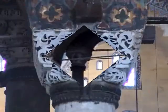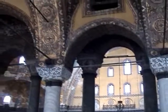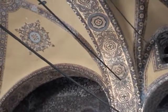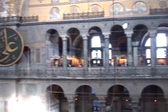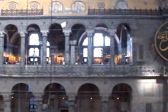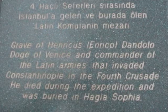The second and sixth general church councils were held here. Perhaps you remember that fourth crusade which we talked about earlier, and that it was led by the Doge of Venice towards Constantinople, and that the Doge Enrico Dandolo died here. Well, if you look round now, you will see this. And here is the grave.